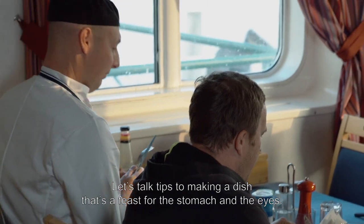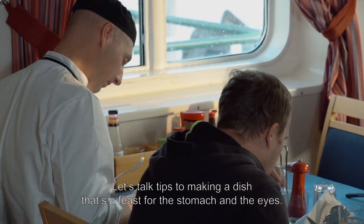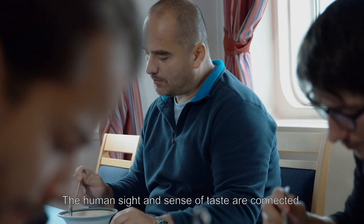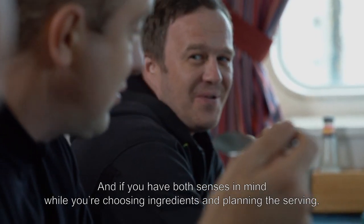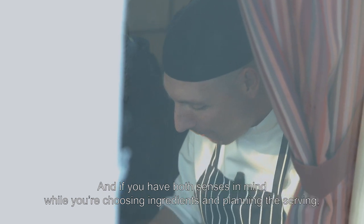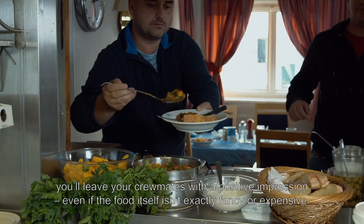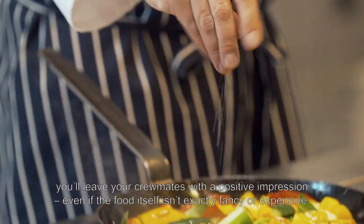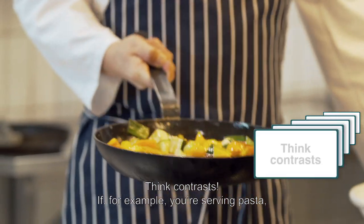Let's talk tips to making a dish that's a feast for the stomach and the eyes. The human sight and sense of taste are connected, and if you have both senses in mind while you're choosing ingredients and planning the serving, you'll leave your crewmates with a positive impression, even if the food itself isn't exactly fancy or expensive. Think contrasts.